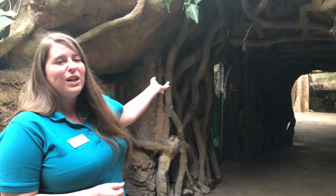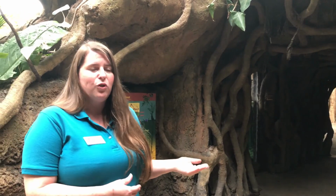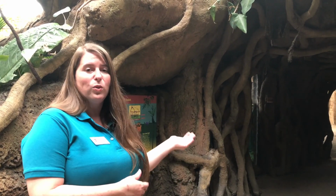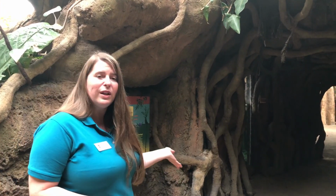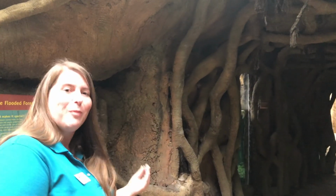So during the rainy season, there's a flooded forest portion of the rainforest, and that's what this tunnel here represents. What happens is it rains so much that normally dry parts actually start to fill with water. And as we go through here, we'll learn about some animals that take advantage of that flooding part during the rainy season.